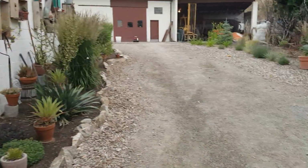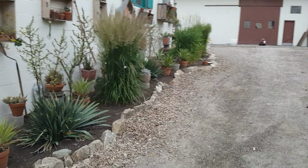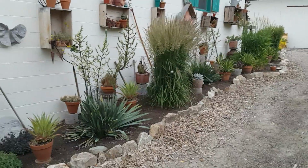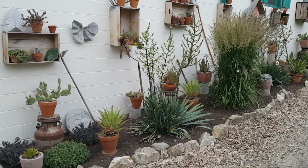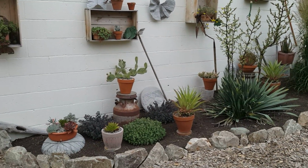I tried the other day to do one when the sun was coming up at this time in the morning, and it was just playing havoc on the camera. So I thought we'll do a quick garden tour. I haven't done one yet this year. Some things have changed here, and there's some good stuff for all you leafers to look at.